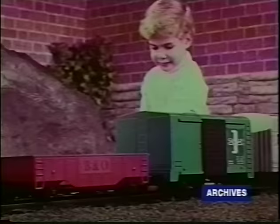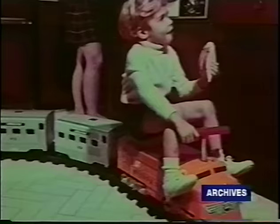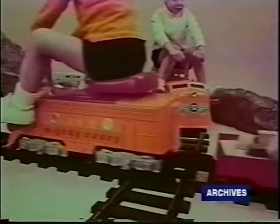Mighty Casey Ride-Em Railroad. Hear that diesel horn when it starts to blow. You will love the Ride-Em Railroad. And you're the engineer that makes the whole thing go. And you can buy extra cars and tracks. Get Mighty Casey Ride-Em Railroad by Remco.